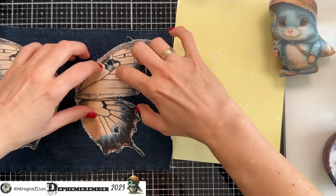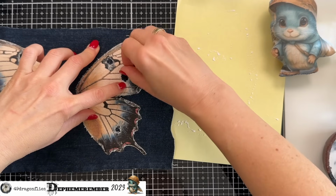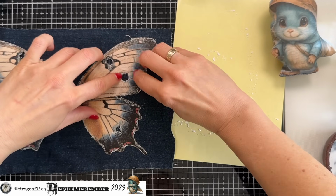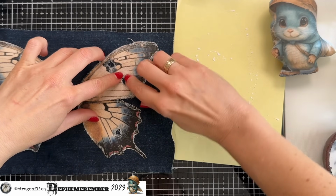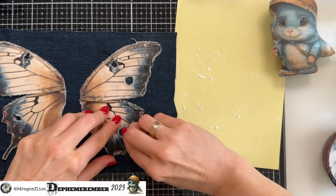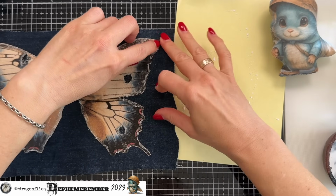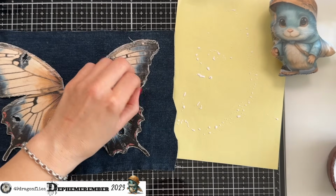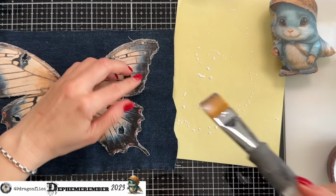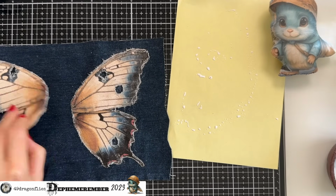I just want to make sure my edges are still frayed. I don't want all those threads stuck down. So I'll just scratch around the holes a little bit to lift those again. I want them to be able to have a little bit of movement. Same for the edges here. And if I see that any parts are loose, I can just add a bit more glue. And I do the same for the second half.